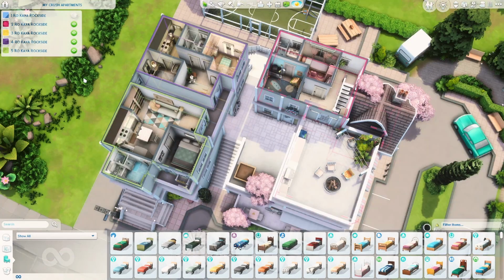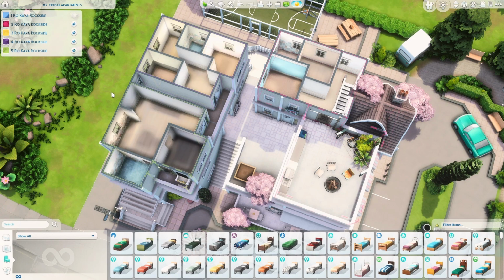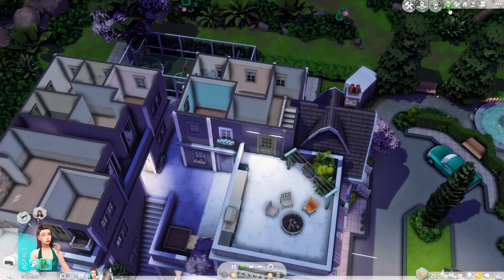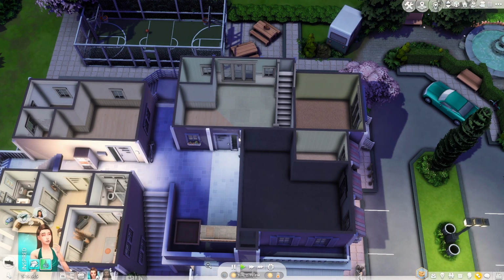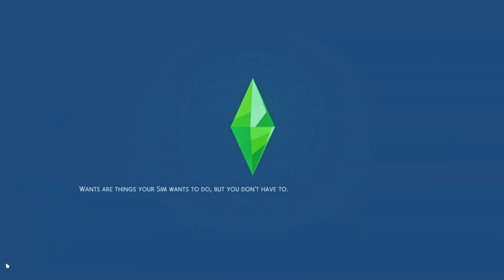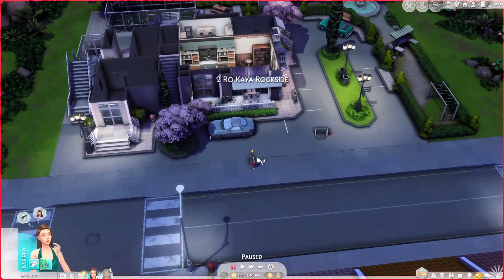Another thing that you can't do is build on vacation worlds, secret lots, penthouses, or beaches for some sort of reason, which is kind of strange. And another qualm that I have is that if you want to visit a unit, you're going to have to go through a loading screen, and it's like you're visiting a lot in itself, so it's kind of annoying, but I understand why they did it.